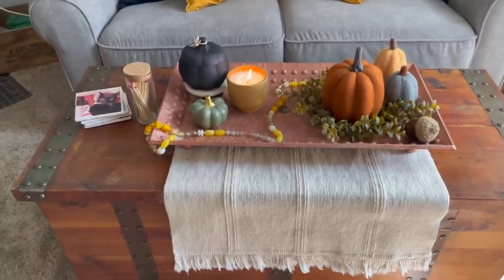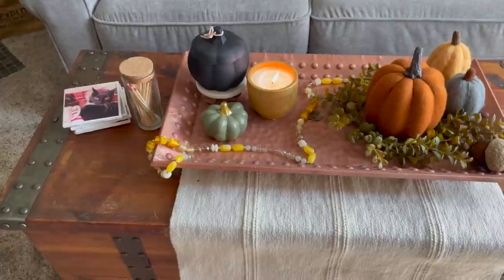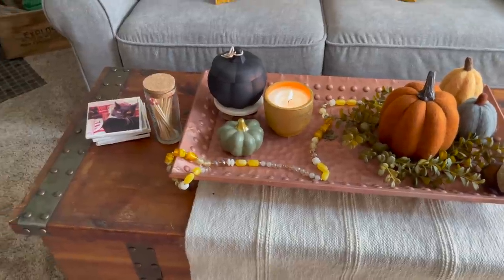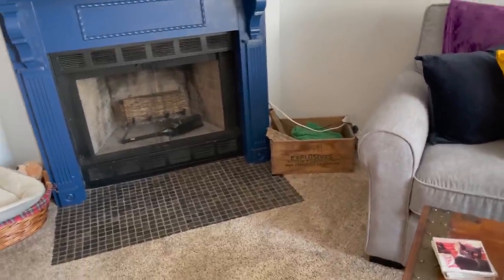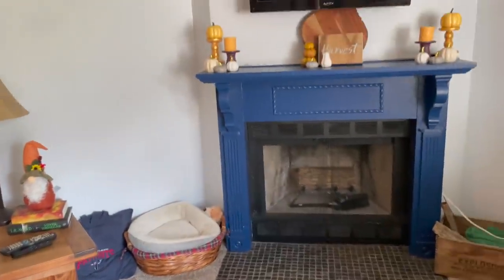And then this, my take on farmhouse beads, is actually a necklace that I would probably not wear, but I love to bring the colors in. That box over there with the extension cord that needs to be moved is where I put my firewood in the fall and winter. The cat bed and my Patriots pillow over there.